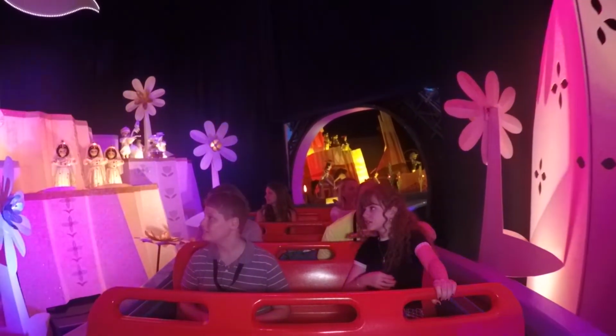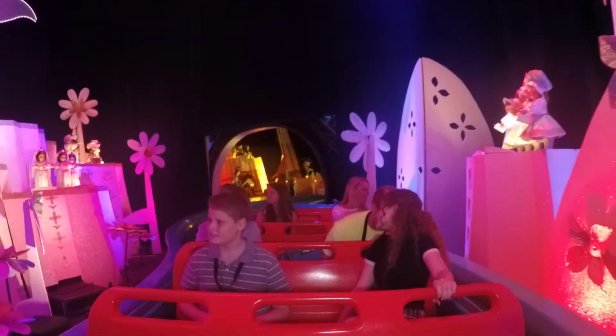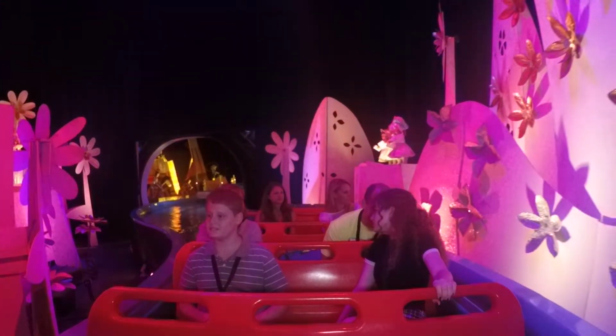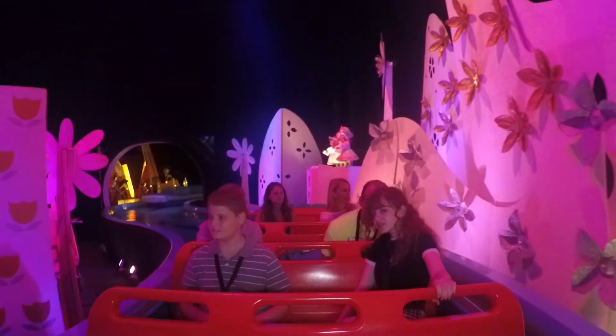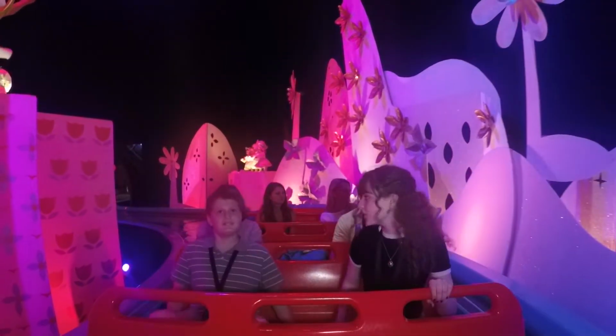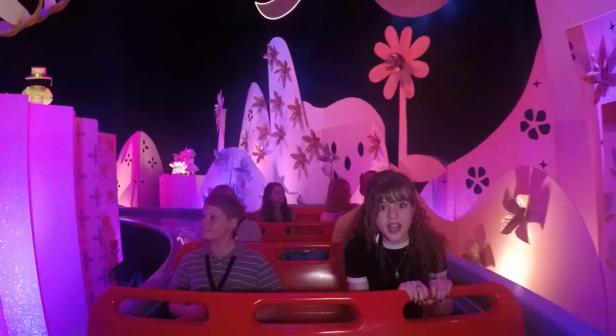This part's so pretty with all the dancing lights and how it reflects on those pieces back there. That's so cool. And I love how the flowers are even lighting up. The detail in a Disney ride, you just can't find many other places in the world. It's just magical. Literally magical.